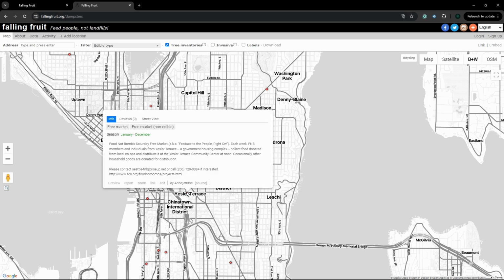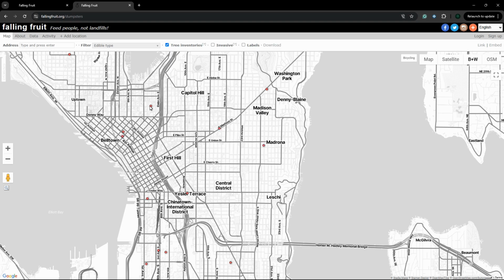So this is one of those places where people take stuff to, and then anybody who wants to can come and get stuff from it. So this is Food Not Bombs, and they have a Saturday free market. They have produce to the people right on. I don't know what that is, but companies will bring in their extra produce, drop it off, and you can go over there and get some greens or something like that. They collect donated food and put it there and then give it out. Here they also occasionally have other household goods, and that's kind of cool.